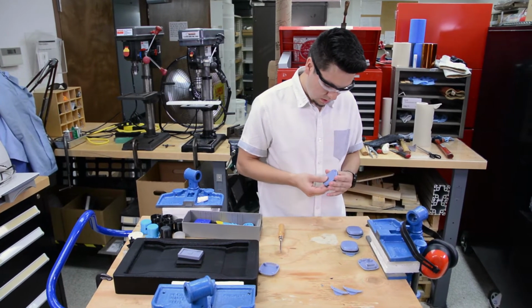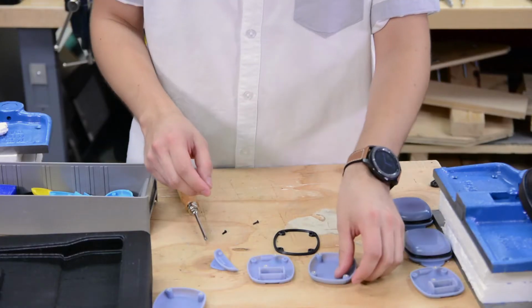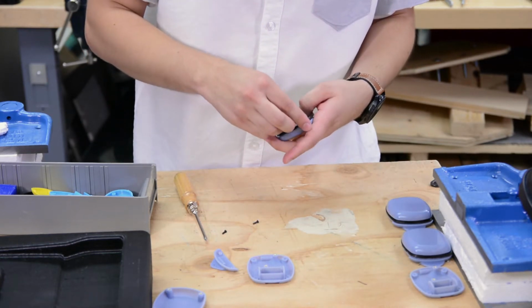So 3D printing is making it possible to do science faster and cheaper. My name is Elvin Munoz and I design and verify 3D printed components. With engineering, there's multiple iterations.